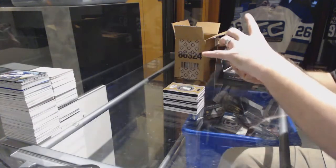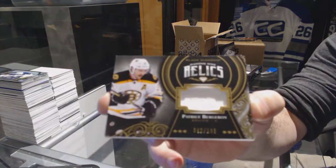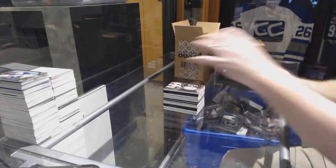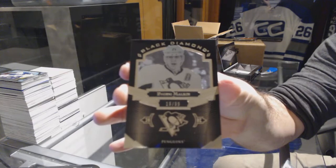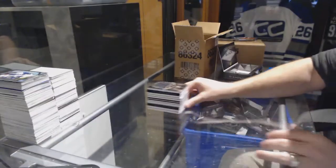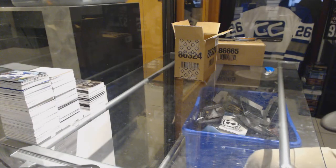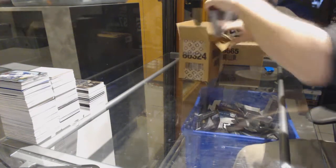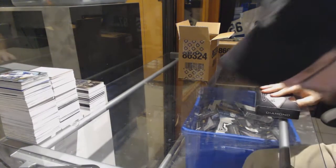For the Boston Bruins, Diamond Mine Relics, the 199 of Bergeron. And we've got number 99 for the Pittsburgh Penguins, Pure Black Base, Evgeny Malkin. Nobody cared about the Tkachuk. Nobody. Not even one wow. Nice Tkachuk, guys. Big one. Well, it's not a patch. It's a jersey.